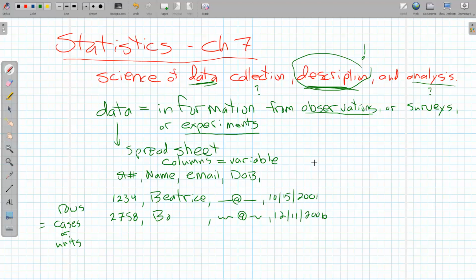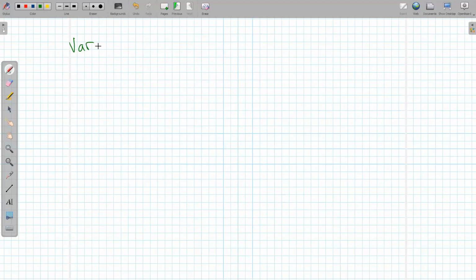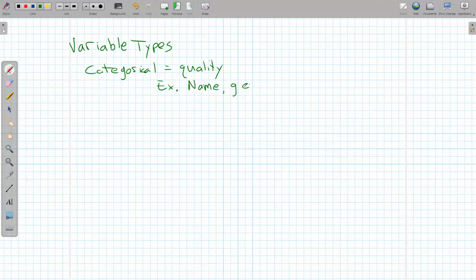Now, as far as descriptions go, the descriptions kind of depend on the type of data that we collect. So there's two main kinds of variable types. There's categorical, which describes some quality. So examples of quality could be things like name, gender, eye color, anything that describes. Other kinds of variables are quantitative, some kind of number.